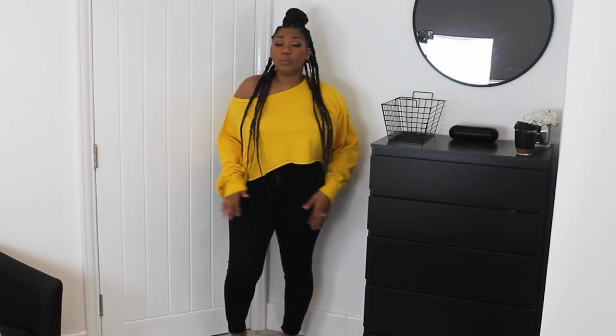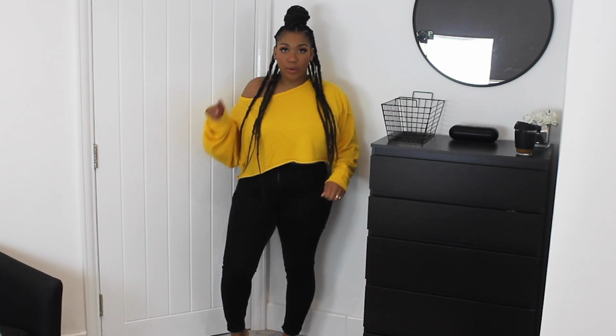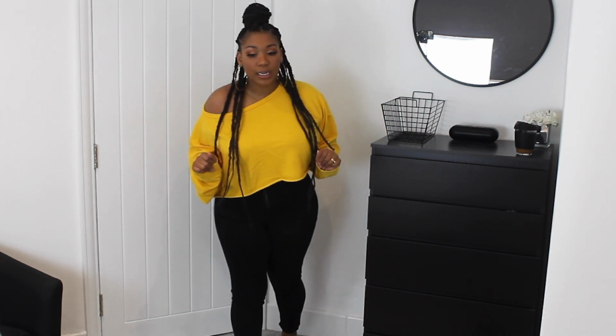They're super cute, super comfy as well. They've got loads of stretch. That's what I like about Fashion Nova jeans, is that they're always, always, always here for the curvy girls. They've got that stretch we need to keep us going.